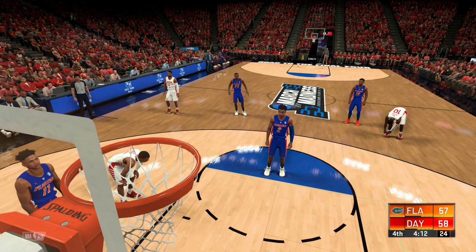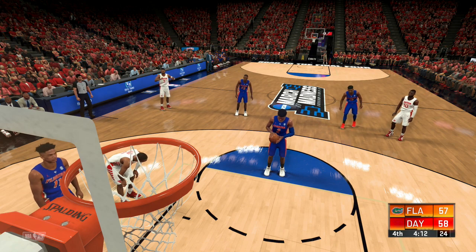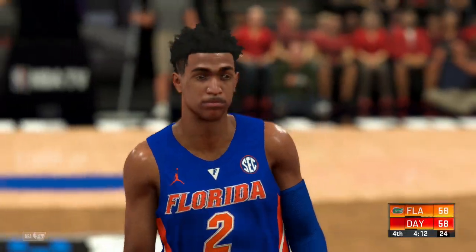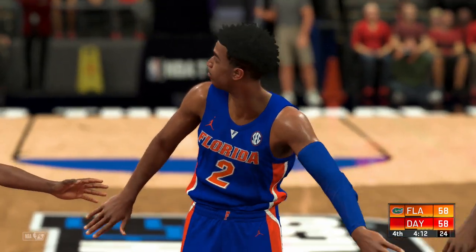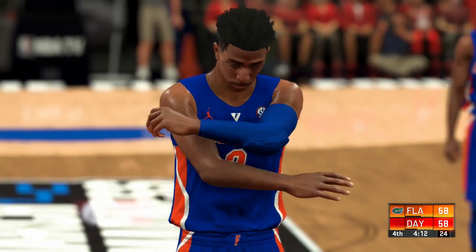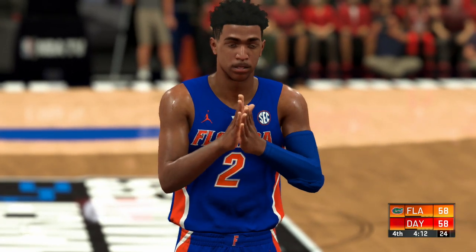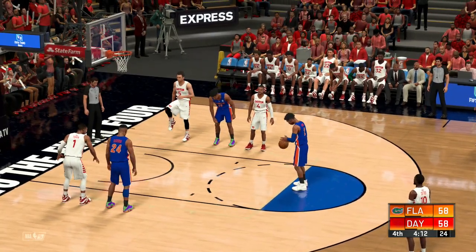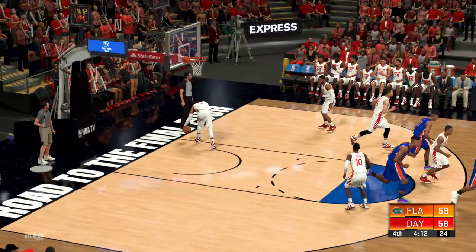Take a break. Two shots. Ties it up, and this next one could give them the lead. And that drops, so they now lead by 1.